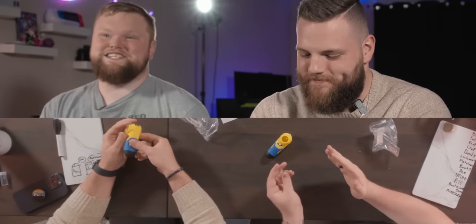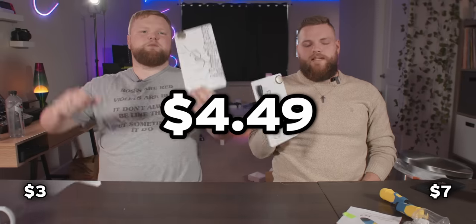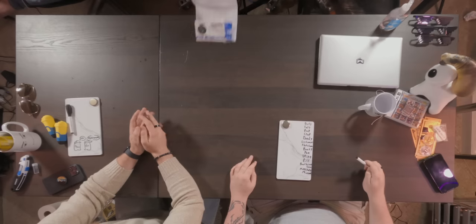What? Why does this exist? Why is this a thing? Just in case. That needed to be made. I hate it. I want it gone. How much do you think one minion pipe costs? It's a hookah pipe. Come on. Three. It's $4.49. Dang it, I was gonna guess $4. I'm so mad that I didn't. I was like, I'll go higher with this one.